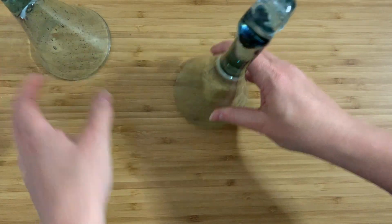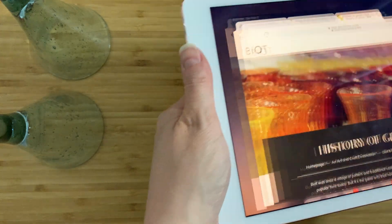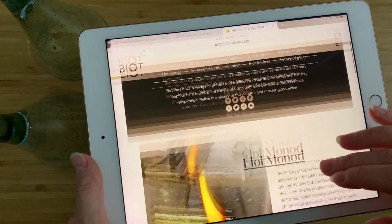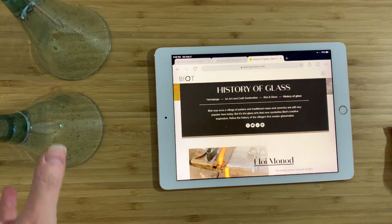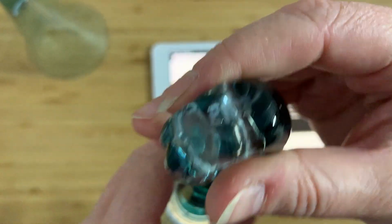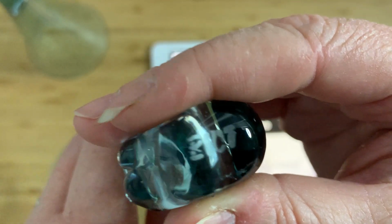Okay. Hold on, I'll show you what this is. It is this. So, this is a town, and it's called Biot. It is in France, and they're known for their glass. And what that is, focus. If you can see it there, it's a little bit stylized, but that says Biot.